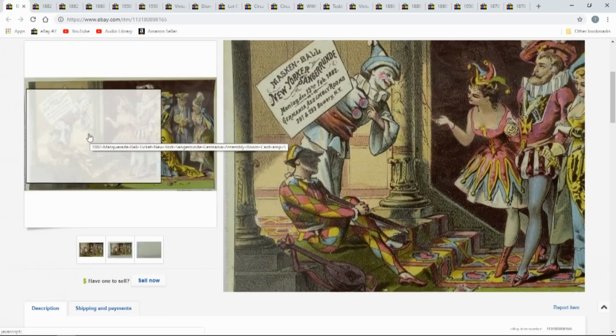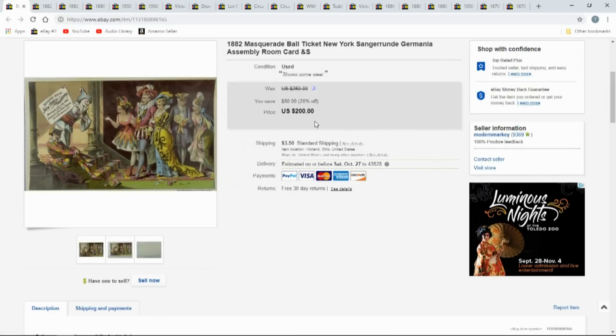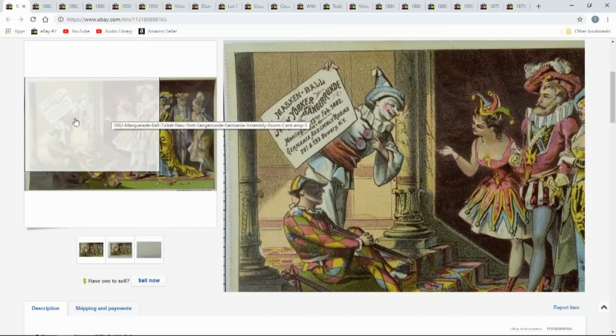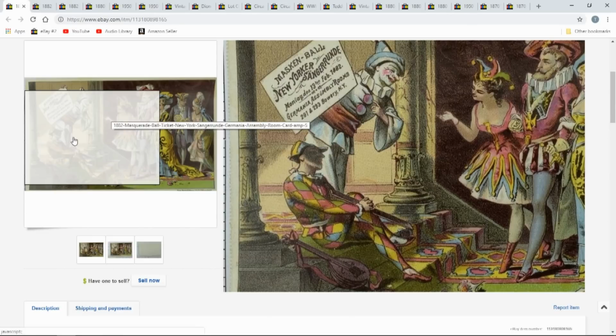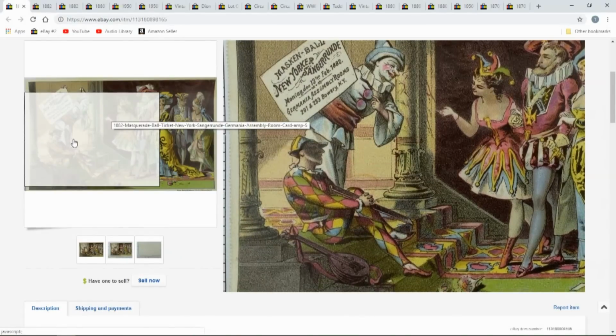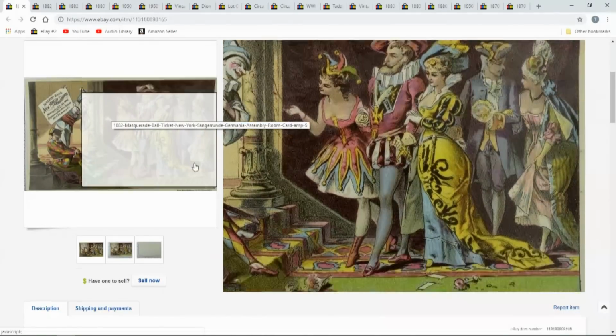This one, Victorian trade cards. This is more of a ticket than anything else. Now, I took 180 on this one. Now, I've talked about tickets. I believe this was at like Germania Assembly Rooms. I guess this is some oddball place in the Bowery of New York City. So this was a pretty interesting one.